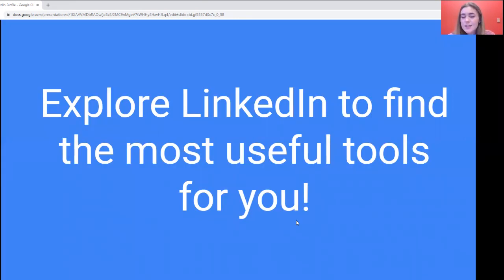And then lastly, just explore LinkedIn to find what tools are going to be most useful for you. I've only covered a couple of the different tools and services LinkedIn provides, different things you can change in your settings, different things you can look at when you're on the website. But even so, you can see that there's much more, and there's even more that you might want to dive into with the tools that I have shared. So go ahead and explore LinkedIn, find what works for you, what you think might be useful for your job hunt, for your employee hunt, for what you're looking for within LinkedIn.